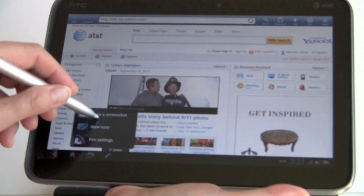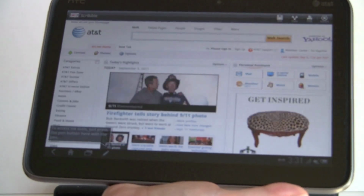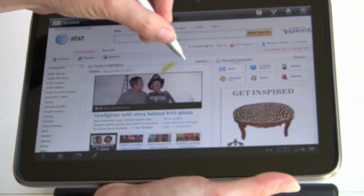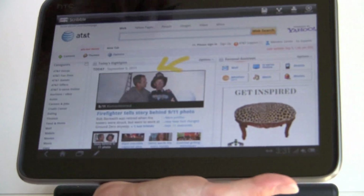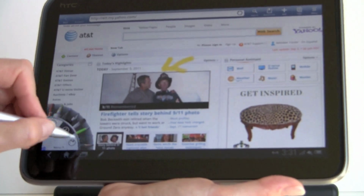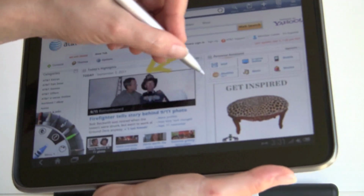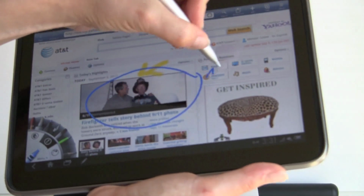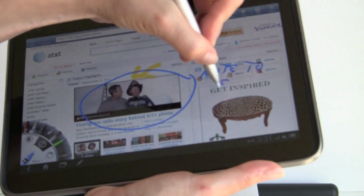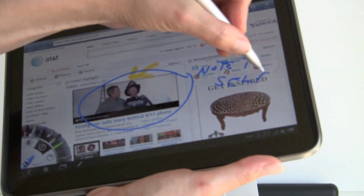Speaking of the screenshot function, we'll go back to our web browser for a minute. And if we want to take a screenshot, we take a screenshot of that, and it saves it, and then we can use the Scribble app to draw on it. So it's a little bit like the OneNote experience on Windows.